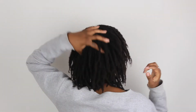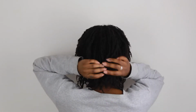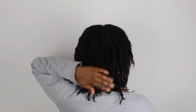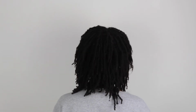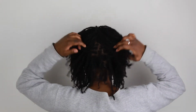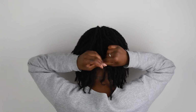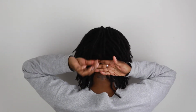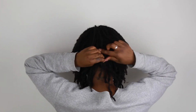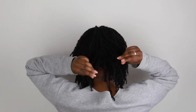So this is what the back of my hair is looking like. As I mentioned, these ones look a lot more like locks than the rest of my hair, I personally think, mainly for the fact that you can't really tell a braid pattern from it anymore. I'll show you guys. This is the one that's starting from scratch, so it's just a loose bunch of hair. And then I have one that I had to cut that's really short.